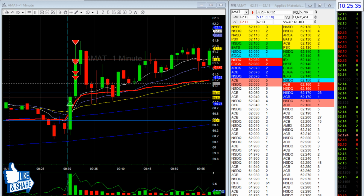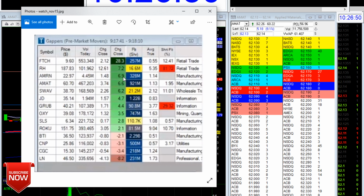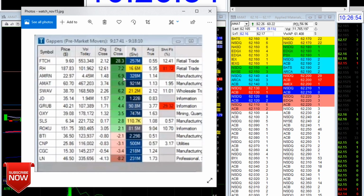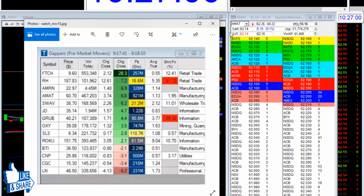Yeah, and let's have a quick look. So today we have a lot of movers, but trading the open is very dangerous and very scary. So you really have to pick the best ones. I will always pick the best 3 for my list, and it happened that AMAT was one of the movers, and it was showing up live here.